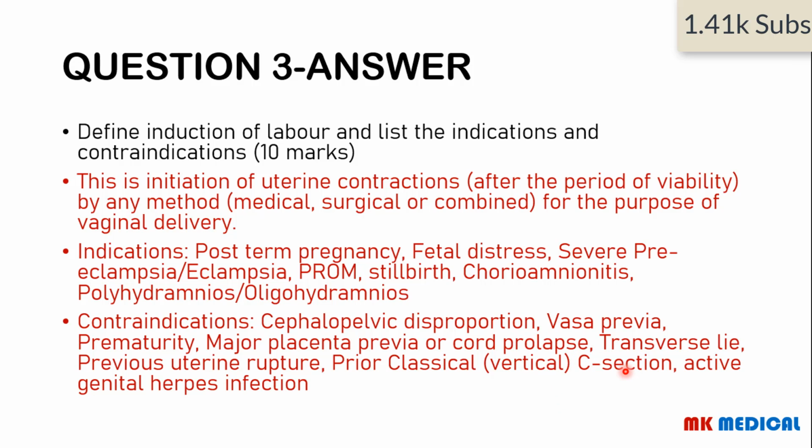Remember now the C-sections that we do are known as lower segment C-section, and they're usually a horizontal incision as opposed to cutting through the uterus vertically. Then, of course, active genital herpes. These are just some of the few contraindications and indications that we have of induction of labor. Of course, there are many that you can remember.